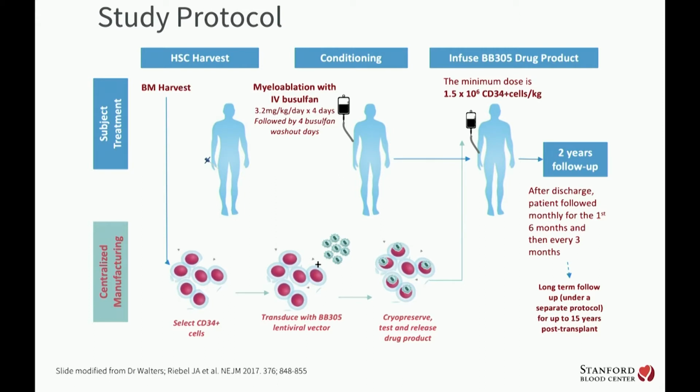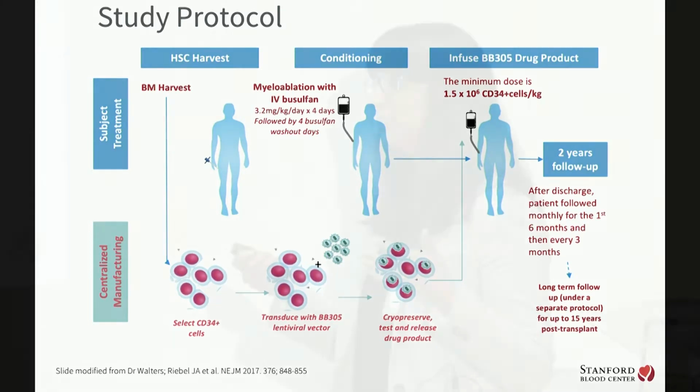for gene therapy. And this is very similar to the graph I showed before, where you harvest from the patient, you transduce it with the lentivirus, you freeze the treated cells. Once that's done, you start treating the patient with the myeloablation, and then you infuse it into the patient. And you want to get a good dose of CD34 cells for it to work. And these studies, because it's so new, it's really important to follow these patients out for a long time. So this one, the protocol will follow the patient out for 15 years.